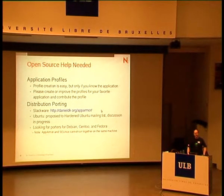Distribution porting. We want AppArmor to be ported onto other distros. It's nice that it's an advantage for SUSE, but it's also nice if other people, if the open source community, enriches AppArmor. So there's a port to Slackware underway. I'm not sure how complete that is.